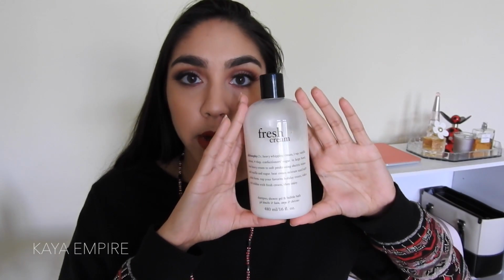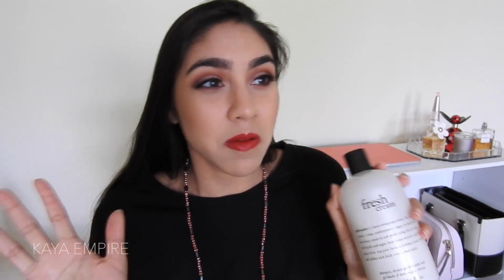I really love using this for travel though, not this giant bottle, but I will squeeze some of it out into a little baby plastic container, and I'll take it with me on trips because it'll function as a body wash and also a shampoo, because my hair is really finicky about other shampoos. It gets dried out very quickly.